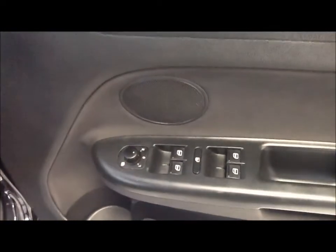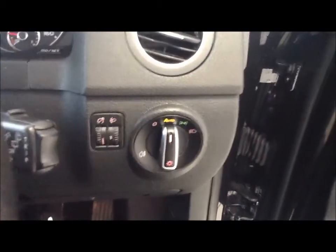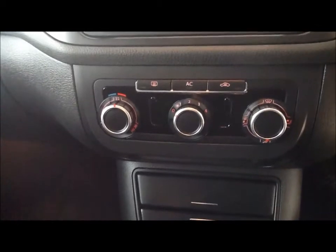It comes with front and rear electric windows. And electric door mirrors. Automatic headlights and rain sensors. Climate control.